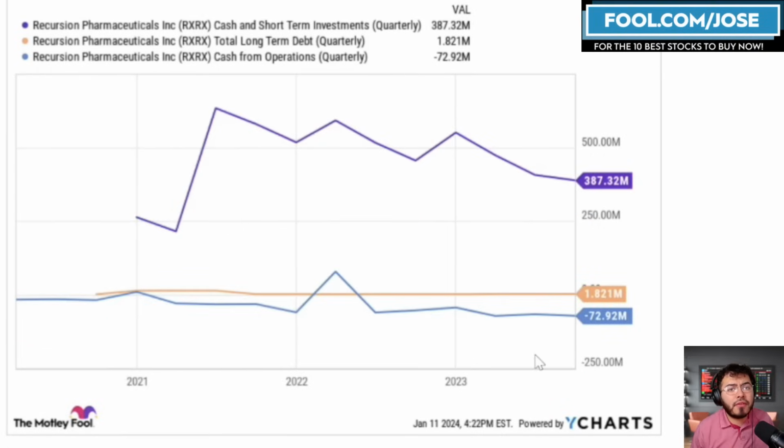Now, if we take a closer look at their overall balance sheet, we can see the company has roughly $387 million in quick cash available to them. Pretty much no debt to their name. Unfortunately, they are burning cash at roughly $73 million per quarter. So, in theory, this is most likely going to be a company like we see with most biotech that is going to have to do some form of offering to get more cash in. I don't believe they're going to take debt. It's most likely going to be offerings and dilution here and there. So something to be mindful of.